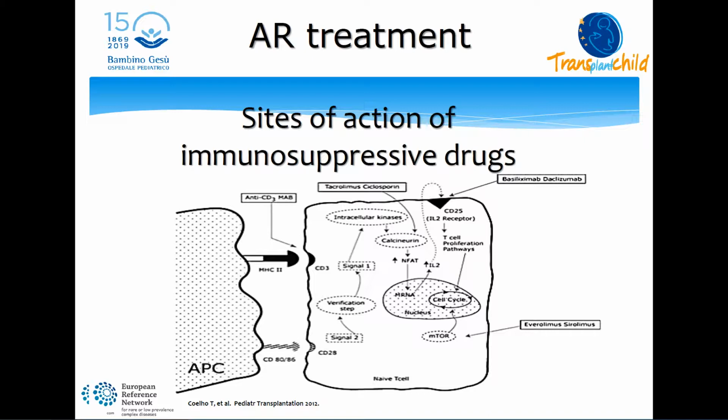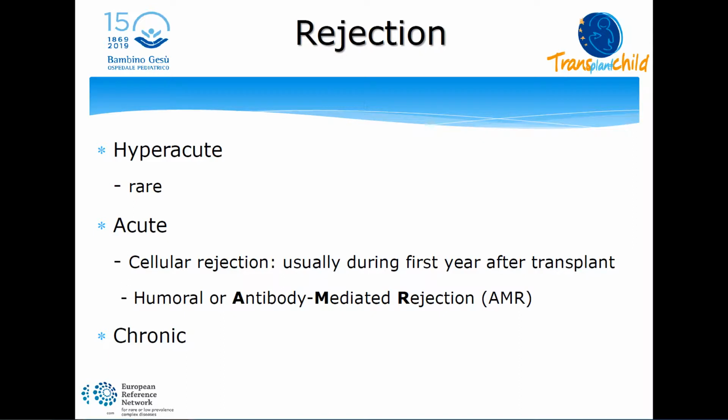So the knowledge of this complex immune mechanism allowed the creation of new immunosuppressive drugs that target different steps of this immune cascade. That reduced the incidence of rejection and improved the long-term outcome of the graft and the patient. So there are different types of rejection.